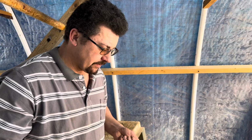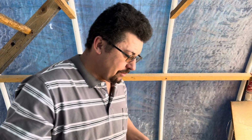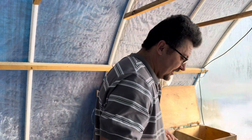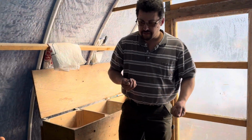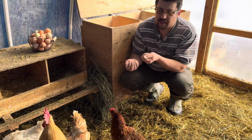Some of you who might not be familiar with chickens, the rooster keeps the peace. When he finds something, he'll often start making a clucking noise. And when he makes that certain noise, the hens will come running. So let's see if they do this. If you watch, all the hens are just kind of scattered around. They're looking. Now watch this. When he starts making that noise, they're all going to come running.